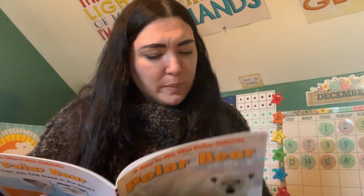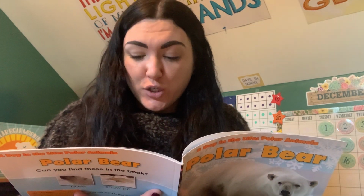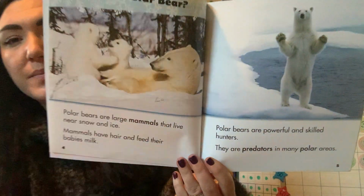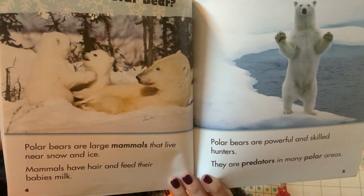What is a polar bear? Polar bears are large mammals that live near snow and ice. Mammals have hair and feed their babies milk. Polar bears are powerful and skilled hunters. They are predators in many polar areas. Predators mean that they do the hunting.